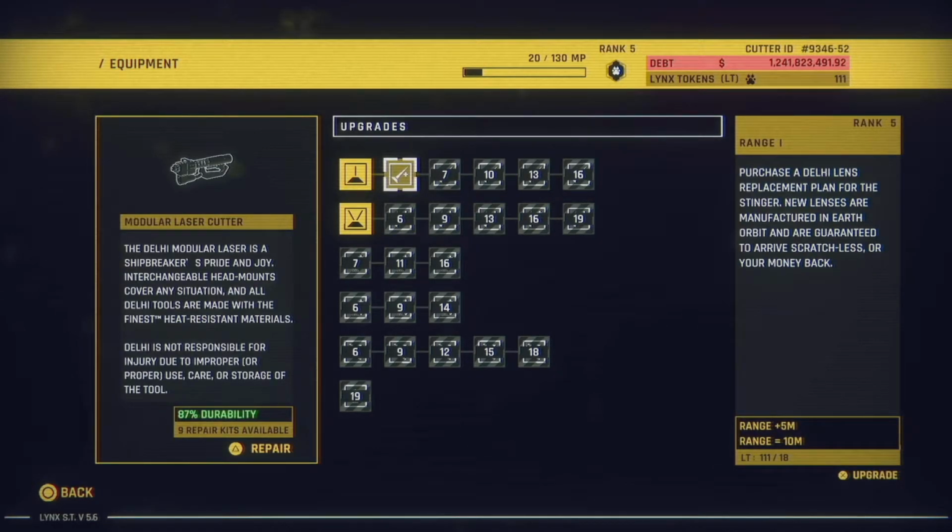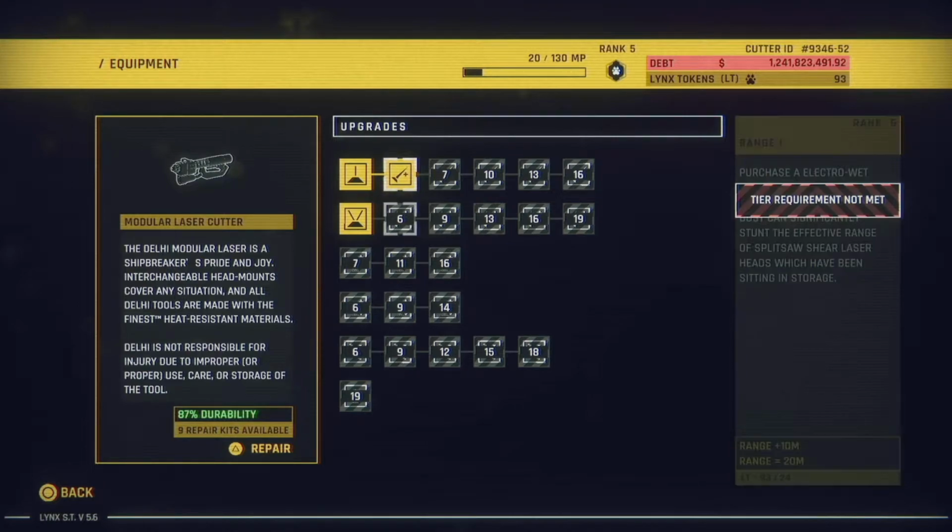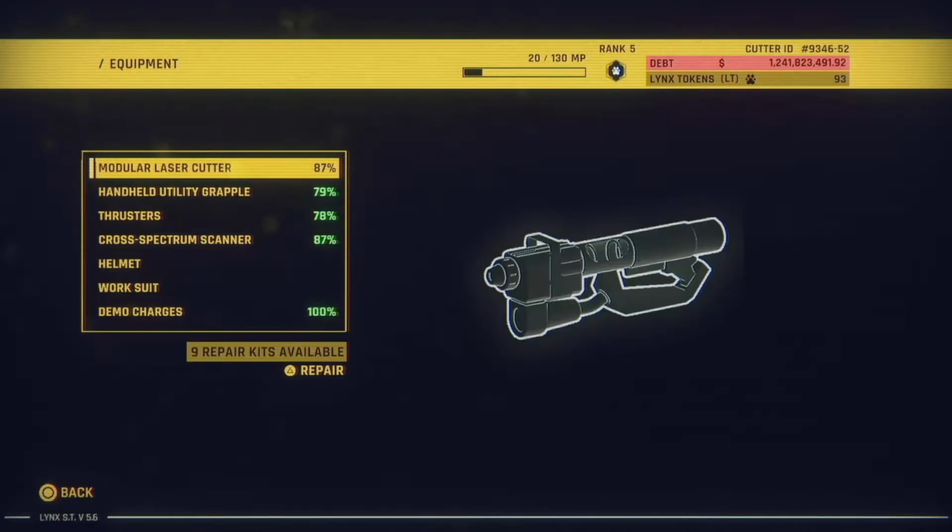Alright, range. What is a daily lens replacement plan for Stinger? New lenses are manufactured in Earth orbit and are guaranteed to arrive scratchless or your money back. So we get at least 10 meters in range for this. I've got a lot of tokens, so I might as well spend.